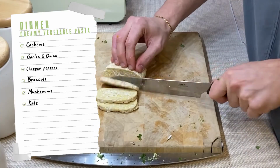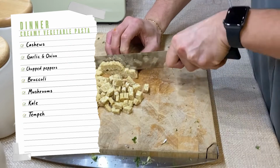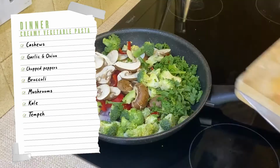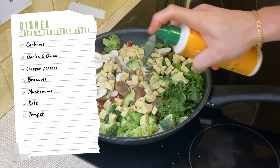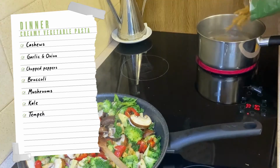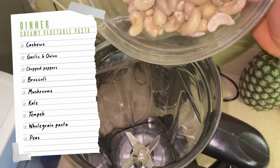I also added some finely chopped chunks of tempeh, which is a soya-based product similar to tofu, but it has a slightly nuttier flavour and also contains probiotics, which is really good for the gut. I fried all of these together with a little bit of spray oil and seasonings, and also boiled some wholegrain pasta. While the pasta cooked, I added some frozen peas and finished making the cashew sauce.